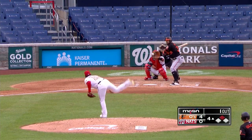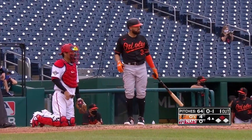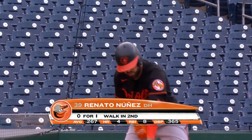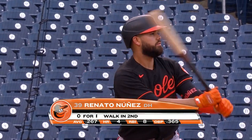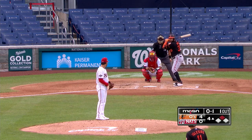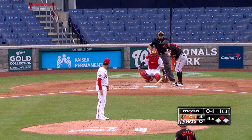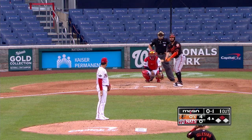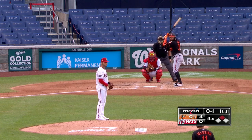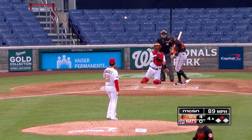3 for 3, the 30-year-old shortstop. And a strike now to Renato Nunez, who has struck out looking and walked. 8-1 are the hits. The one thing Anibal did in the first 3 innings to keep it from getting out of hand was stranding 6 base runners. 1-1.